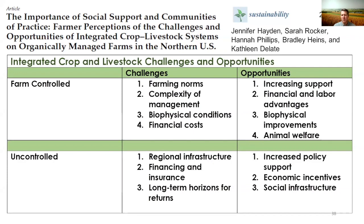Certainly we're challenged right now because we don't have very much infrastructure for processing of organic beef and organic livestock. There's the need for financing and insurance; a lot of times typical banks don't really understand this model. And then there are long time horizons for returns, so your costs may take a long time to recover. But we are seeing that there's greater support for policy. There may be economic incentives, so you may be able to get a higher price for grass-based and especially organic grass-based products. And they're starting to become more of a social infrastructure.